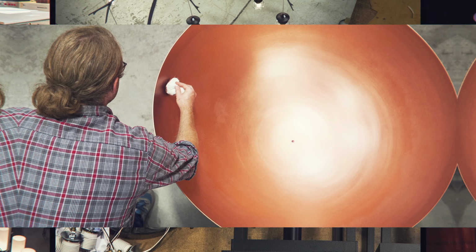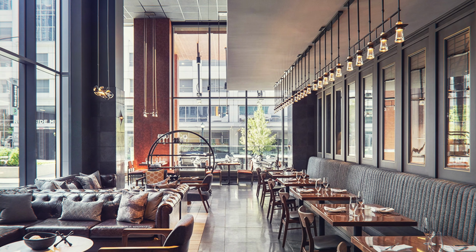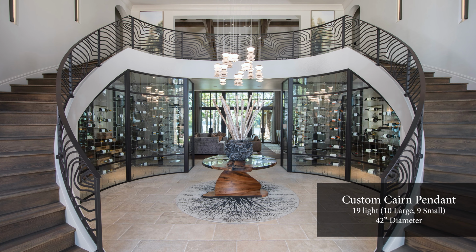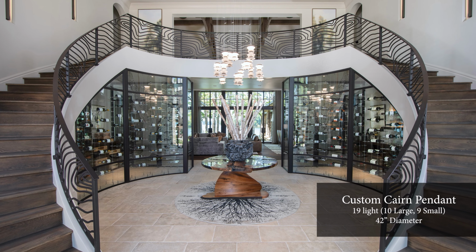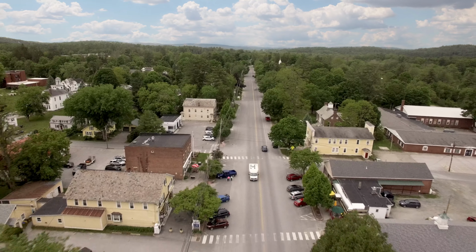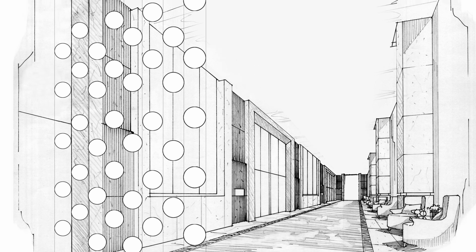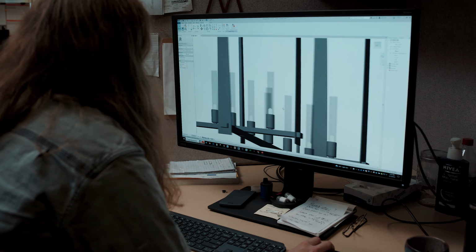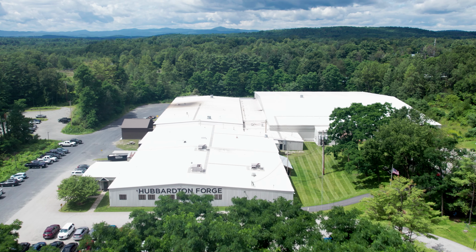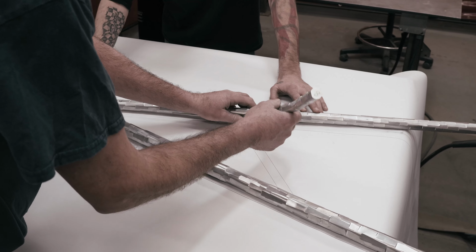At Hubbardton Forge, we believe that every lighting project deserves exceptional craftsmanship. From intimate spaces to grand installations, we specialize in bringing your unique vision to life. With our dedicated in-house customs team located in Castleton, Vermont, we collaborate directly with you to realize your vision. Designers, engineers, prototyping specialists, and skilled artisans, all under one roof, ensuring seamless communication from concept to creation.